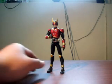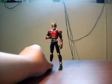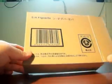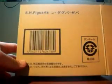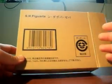Now, I have a Kamen Rider Kuga Muddy form here for comparison's sake. I'll bring N-Daguva-Zeba on frame in a moment, but before I do that, I'm going to show you the packaging. The figure itself came in a fairly nondescript cardboard box, which has SH Figuarts here at the top, some kanji, barcode, and other information.